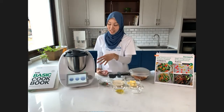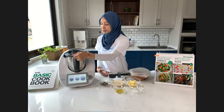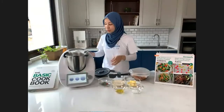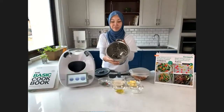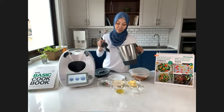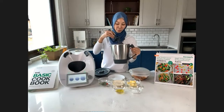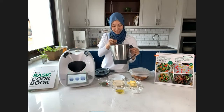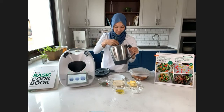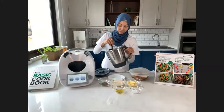Okay. Once you hear the sound, just tap on the screen or you can just press the knob. Okay, so just 5 seconds. So this is quite fine. If you want it finer, you can go to speed 6 or speed 7, up to you. And if you want to put more garlic, you can also put more garlic. Okay, so always scrape down because now we are going to saute the garlic.